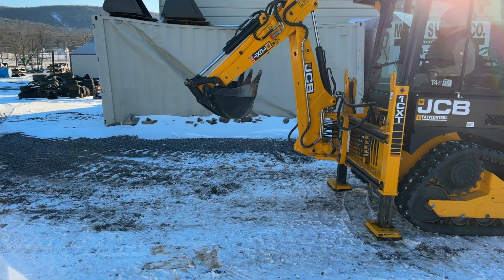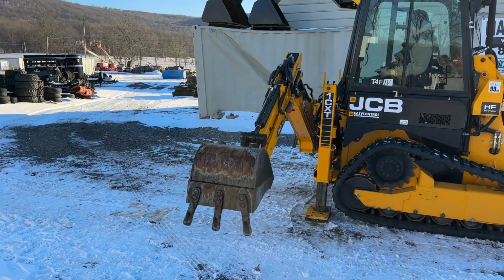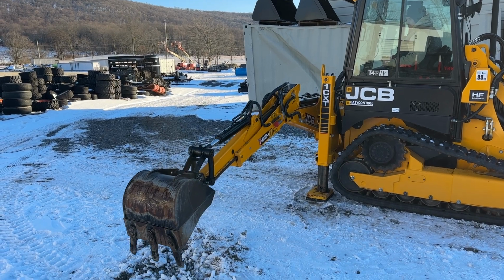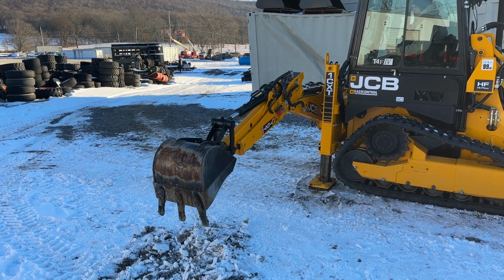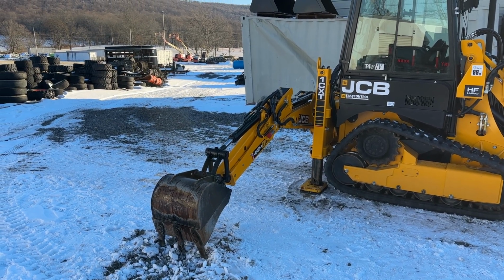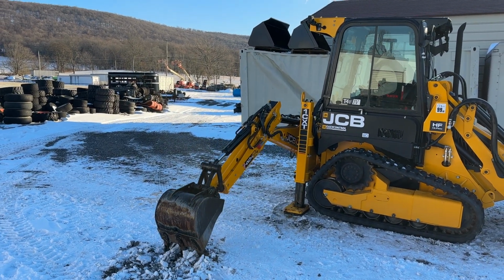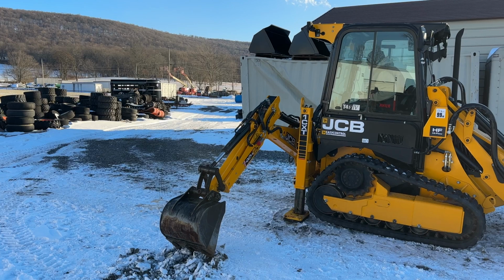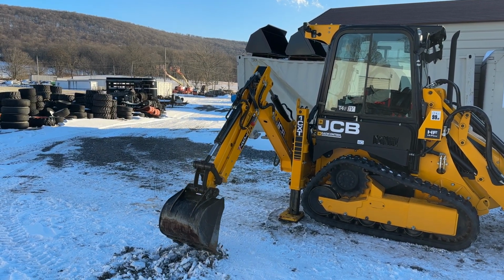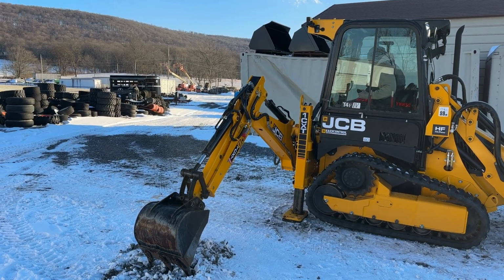The other nice thing is you can see truthfully the kind of different situations you can manipulate this machine to get in. You have that extra dig right there for the Extenda Hoe. Very cool. Now what I'm going to do, I'm going to go ahead and pull up and I'm going to unlock this slide. And basically with the ice we have today, now what I've done there, I've taken and I've pivoted the backhoe over.